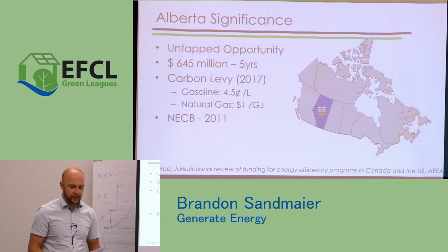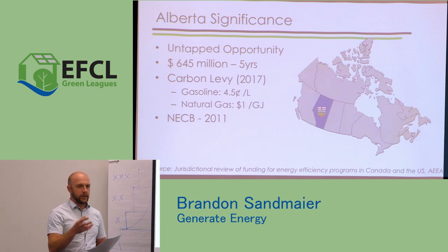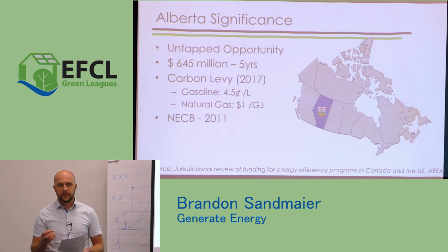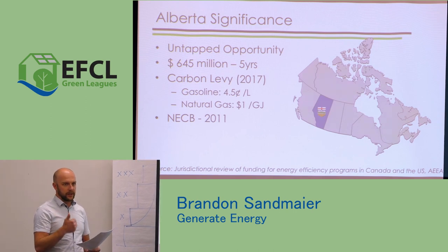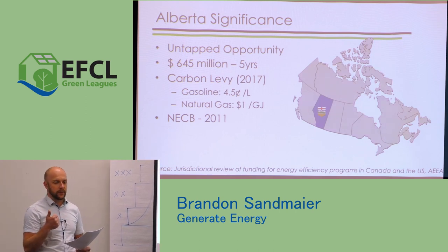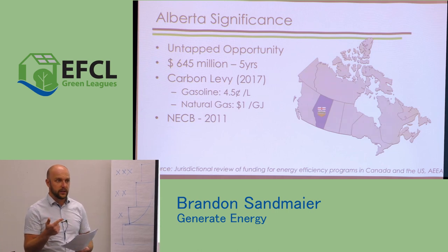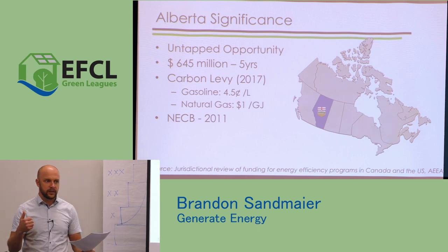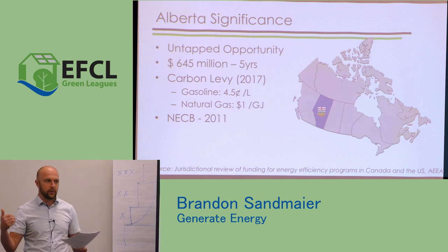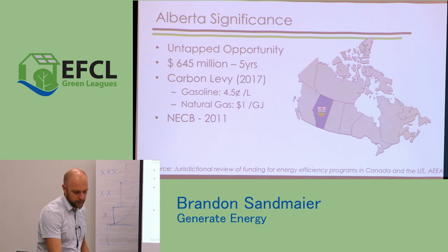NECB 2011 is a new building code that came out. The National Energy Board released new requirements for buildings, commercial and residential. They have to be built to a higher standard energy-wise, with a much tighter envelope. They have to incorporate the correct levels of insulation, and they have to be measured against the business as usual model and show significant improvement on that. So that's another thing that's really helping us out here in Alberta.